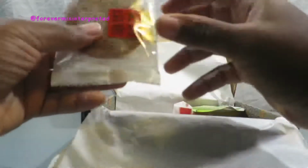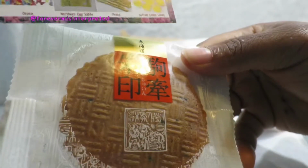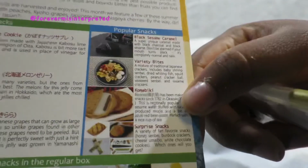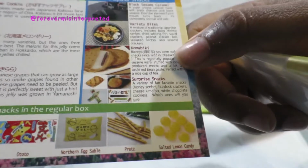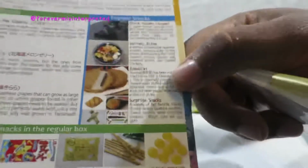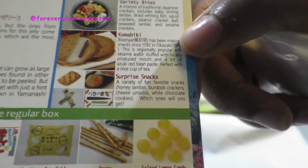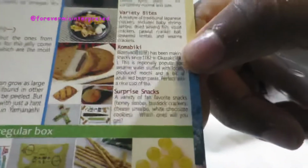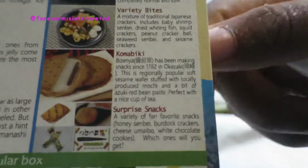Okay, so this is, what is this? Ah! I saw this in the last box, in the larger box. They showed a picture at the bottom for the larger box, so I'm happy to see that it's in this box. Komobiki Bizenya. Bizenya. I don't know how to say it. It's right there at the top.